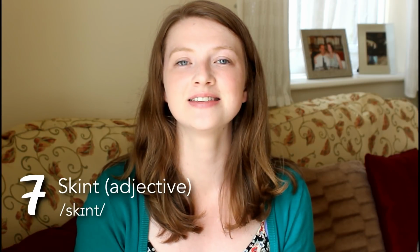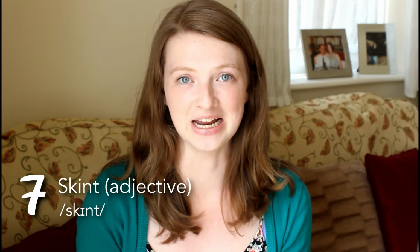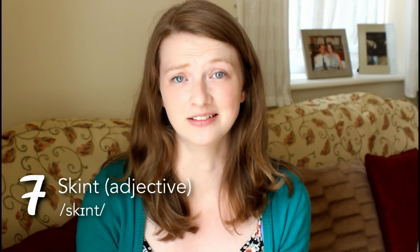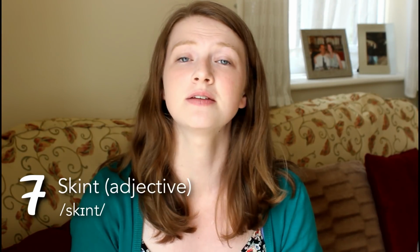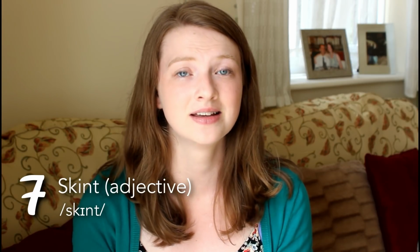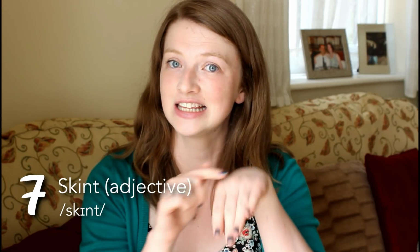Number 7 is skint. Make sure you get that t at the end. Skint. This means when you have no money. For example, I can't go out tonight, I'm absolutely skint. Notice at the end there as well, I cut off that t. You might hear native speakers doing that. So instead of saying skint, native speakers might say skint. Not to be confused with skin.